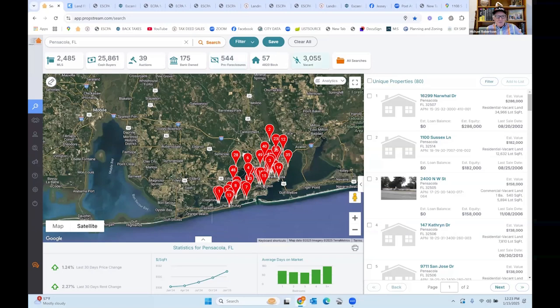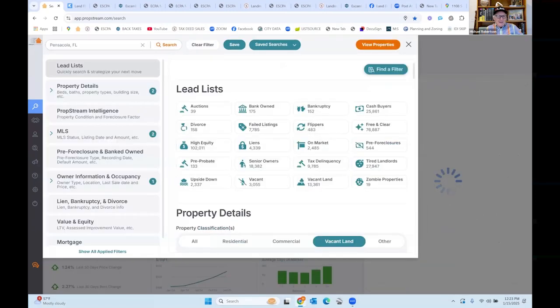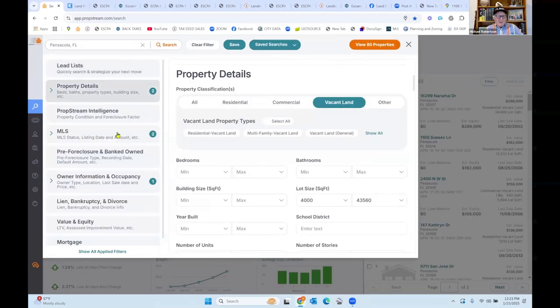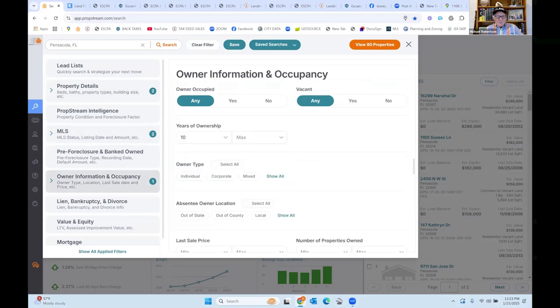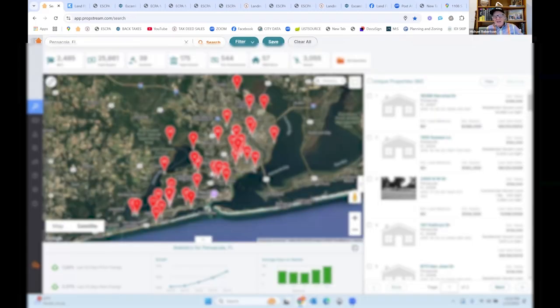So as I went back to the filters, basically I put in the property size, I put in the MLS information. They'd owned it for at least 10 years, been on the market for a minimum of 60 days, and I can change that. Let's see what else we did. A minimum of 10 years. And when I did that, I just came up with these 80, and I could just go through them pretty quickly.